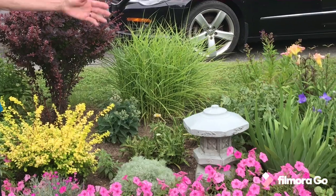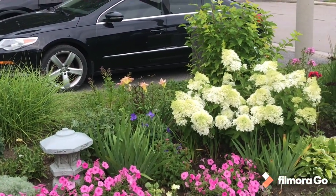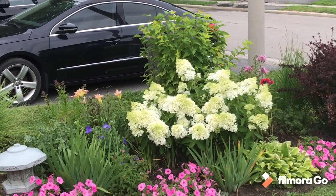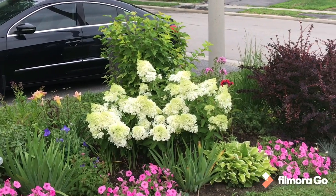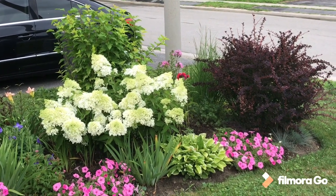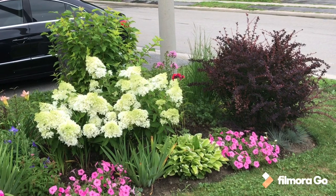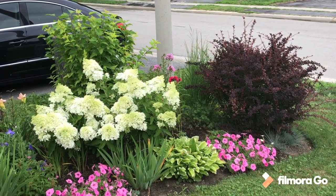So we've got another one of my favorite hydrangeas. This is called Little Lamb, which I love the name. It'll never get too big. This year especially, it's loaded with blooms. So one of my favorite. I think I have eight different kinds of hydrangeas, and I love every one of them.